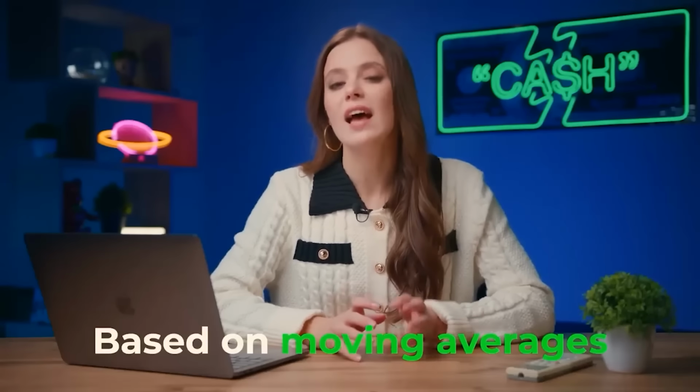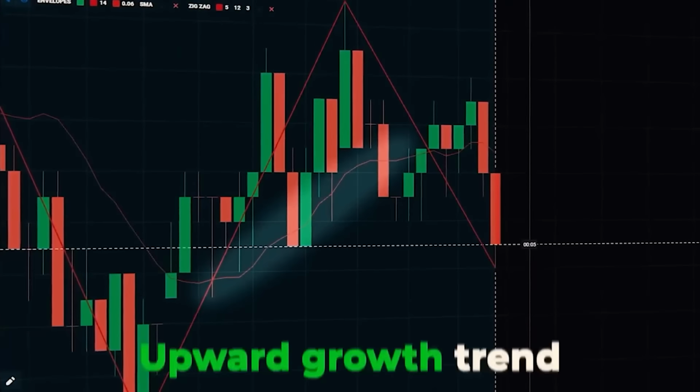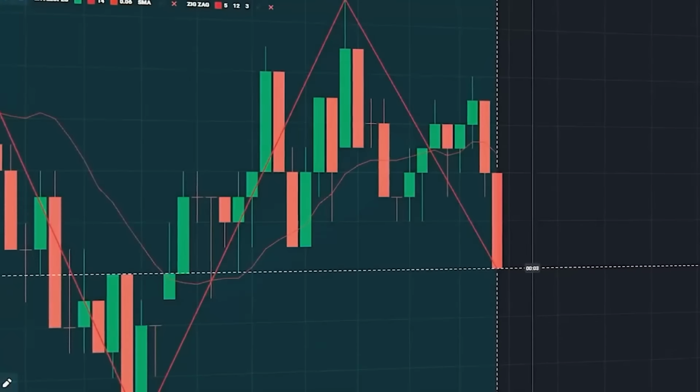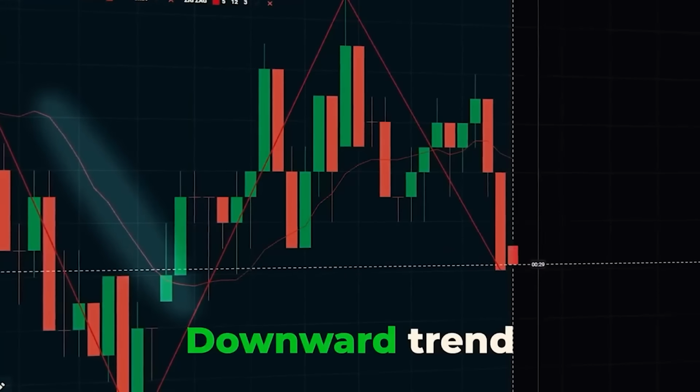The envelopes indicator is based on moving averages. That is, the line on the chart sloping upward confirms an upward growth trend. Conversely, a downward sloping MA line indicates a downward trend.